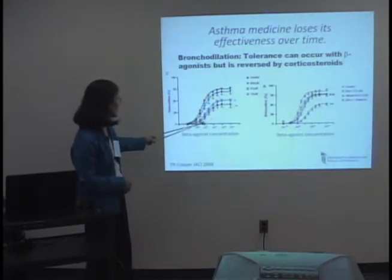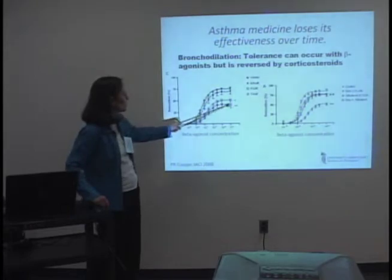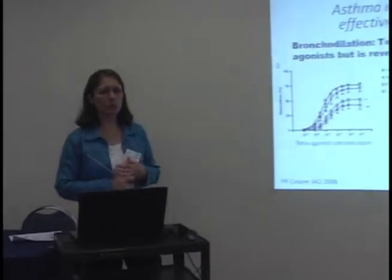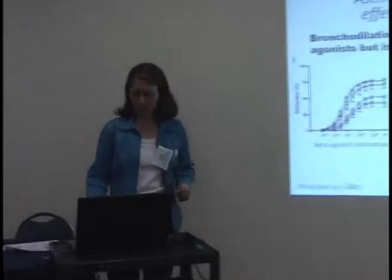At a concentration of, let me find my numbers here, of 1 micromolar, they saw after they had been exposing them to larger concentrations that they were seeing a smaller response. And this was a smaller response, not just by dose, but also by duration of incubation. So the longer they exposed the airway tissue to the beta agonist, the less likely it was to respond when they challenged it to try to get it to actually bronchodilate. Fortunately, when they exposed the airway to dexamethasone, they saw that that actually went away, and we returned back to normal.